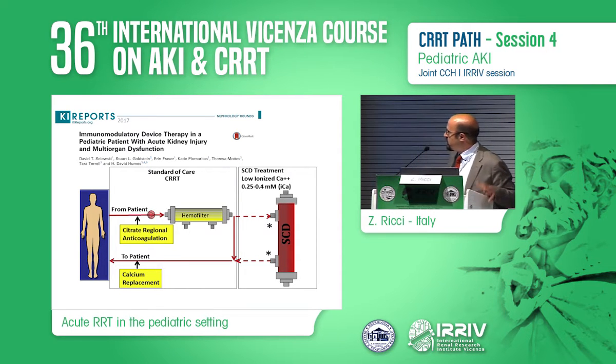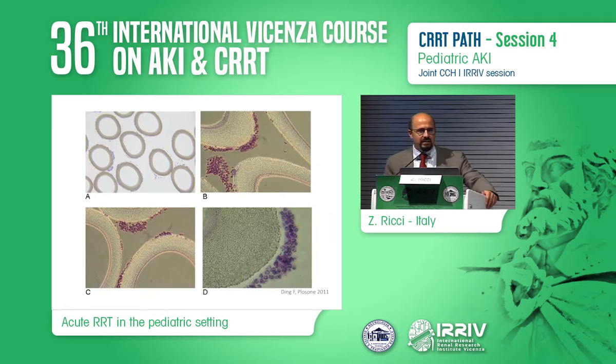And when I was searching something more about this interesting technology, I found this interesting picture where you can see these are white blood cells that simply stick outside the hollow fiber because they are sort of trapped into this device and they are controlled. In this way, the authors were able to show a sort of balancing of the septic syndrome of this patient who ultimately survived the episode.